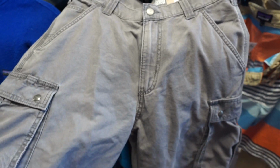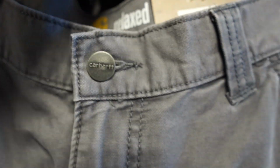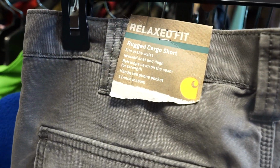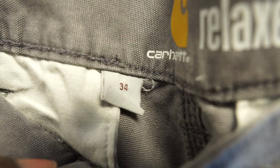Next, I found this Carhartt pair of shorts, and these were brand new with tags, and I usually get like 20 bucks for Carhartt shorts if it's used, so I might get 30 bucks since this is brand new with tags. But this was definitely a good find because I'm selling out shorts really quickly now, and believe it or not, summertime is not going to last that much longer, so I'm not trying to hold on to too many shorts, but something like this I can definitely pick up.